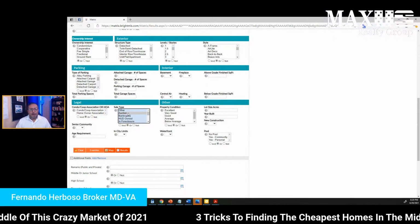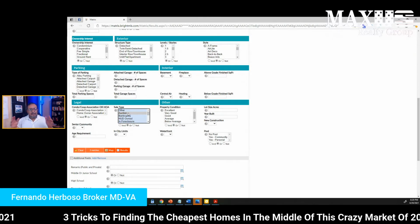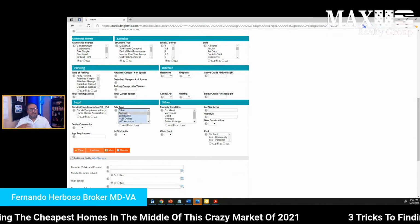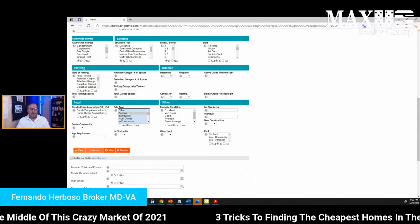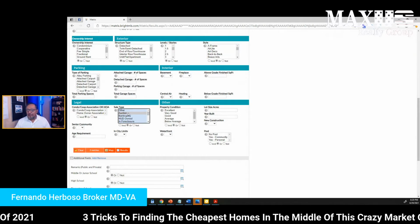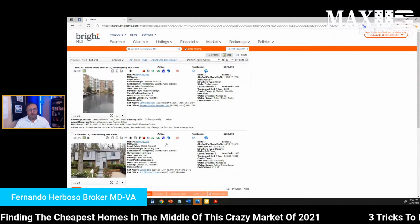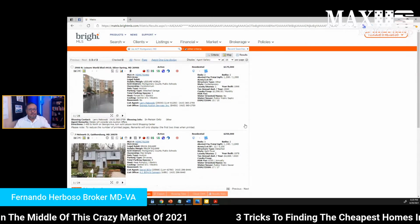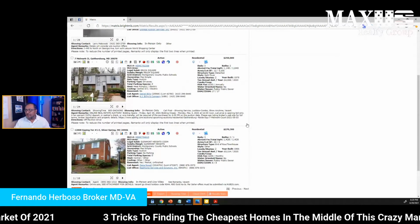Auction properties are properties that are owned by institutions, banks, and they hire a company to go ahead and auction the property. A lot of realtors don't like to deal with auction properties because this is a different way to purchase these homes. You have a bidding process that you have to go through. Right now it's mostly online. You have to go online and register as a client. Your real estate agent has to register you as a client to be able to bid for these houses so you can have a chance to buy.